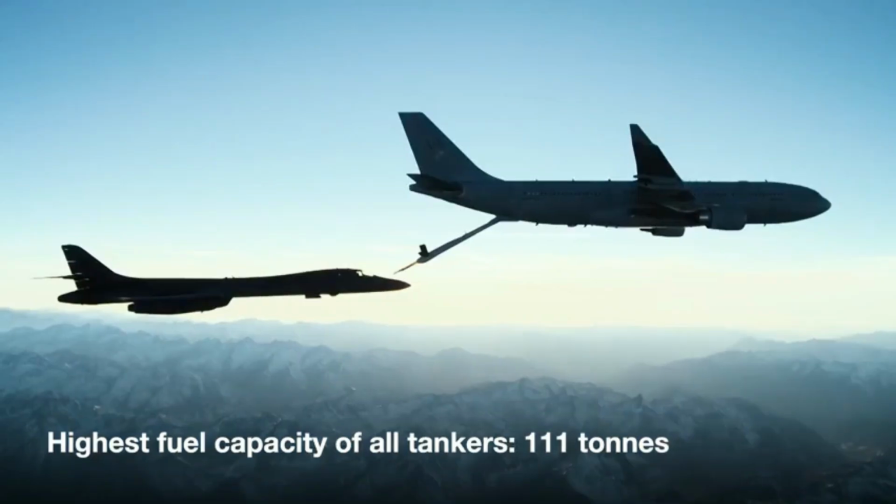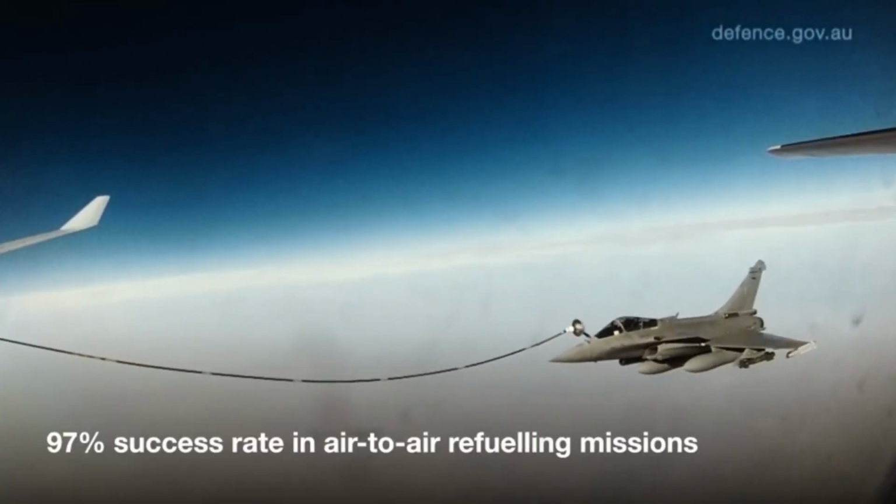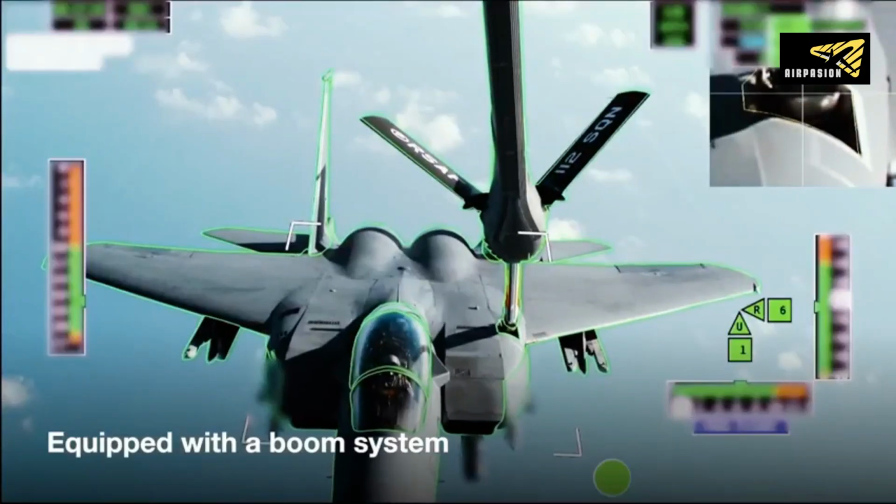Wow. Yeah, and out the back, it's using robotic computer vision to pump a literal river of that fuel into a stealth fighter mid-flight, entirely in the dark. It's just an incredible image, isn't it?